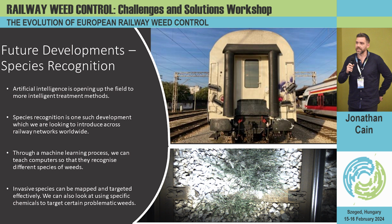So what we're doing is we've attached cameras. This is one of the older systems. It's evolved since then, but we've got 5 cameras on each of our trains. They will be taking hundreds of thousands of pictures of the network as they go along. You can see the sort of image that it will be providing in the bottom right.